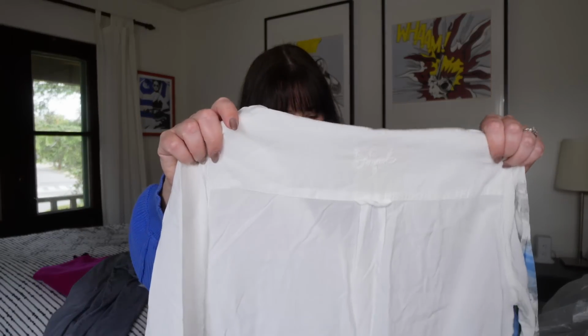Now, Desigual, pretty expensive. This probably retailed about $200. This is one of the less significant pieces I've ever seen from them, but it is Desigual, and I will still probably see somewhere between 30 and 40 on this. And their labels are all different. This is one of their more basic labels, so just keep your eyes out for it.